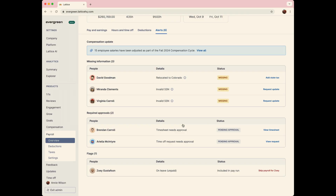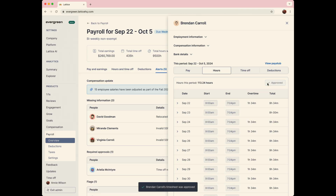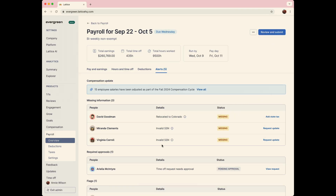And then there's our required approvals from two other products which are directly integrated into the payroll product. Timesheets, which is new. Brendan, he needs a timesheet approval here. I can go in and do an admin override, make sure everything looks good. He's taking his meal breaks, approve that timesheet, go back to any alerts.